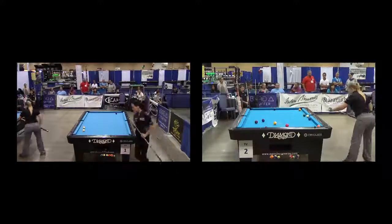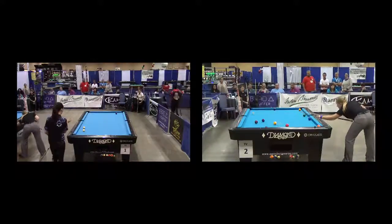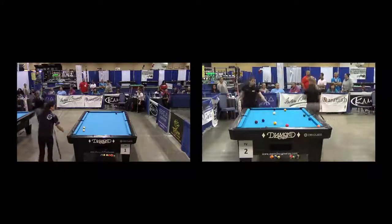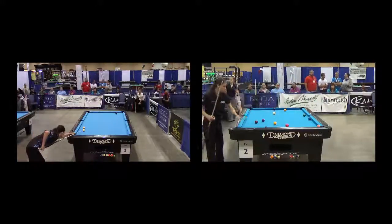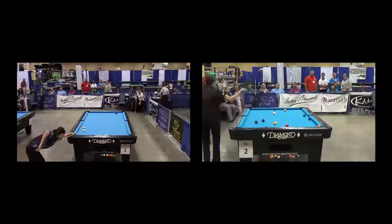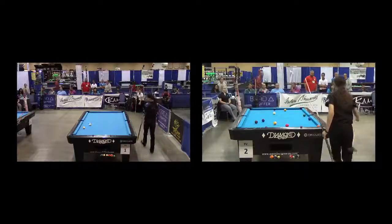I don't think she's going to give up that many opportunities to get back to the table. Well, Taylor Hansen doesn't miss too many calls, so I'd have to say this game's in the bag, and we're going to have ourselves a 2-2 match. Yeah, the way she strokes the ball also. Taylor strokes the ball pure. And perfect on a 9 ball.